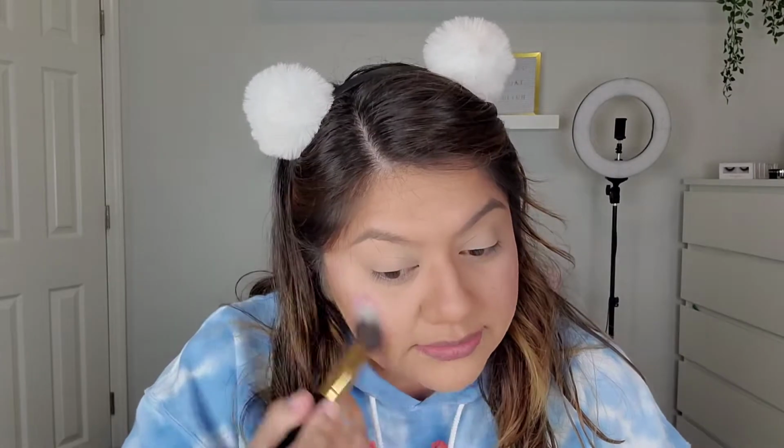Lord help. Okay, so this is way too light for me. It's making my face look weird. Oh gosh, you guys can't see it. My cheek looks purple in real life, like a very pinky purple. This is exactly why I don't like these shades.